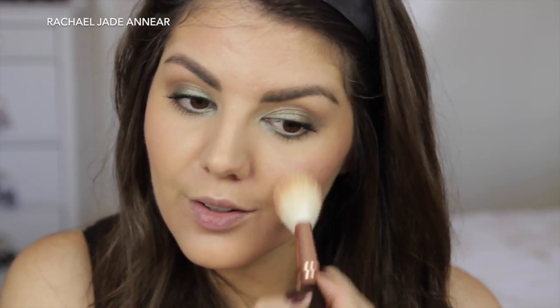Since we have the green going on the eyes, I want to keep the rest of the face quite neutral. I'm going to use my Tarte Amazonian Clay blush in Exposed. This blush is really good for giving you just a natural looking flush. It's really neutral, and I'm super excited because Tarte is soon going to be available in Australia when Sephora opens in Sydney in December, the 8th of December, guys. Put it in your calendars.